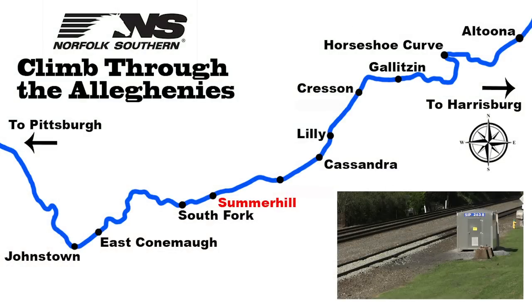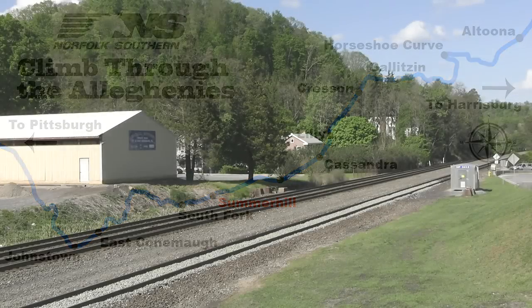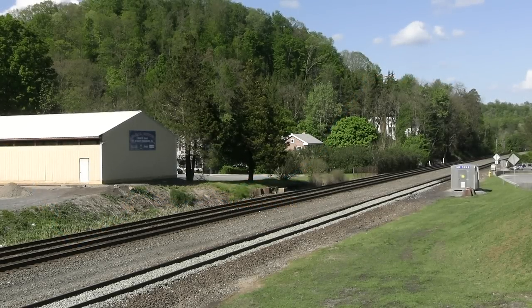With a population of just 490 residents, the borough of Summerhill provides railfans with a great view of the main line. We've positioned ourselves at the Bridge Street overpass, where you can really hear the eastbound struggle to climb the grade.